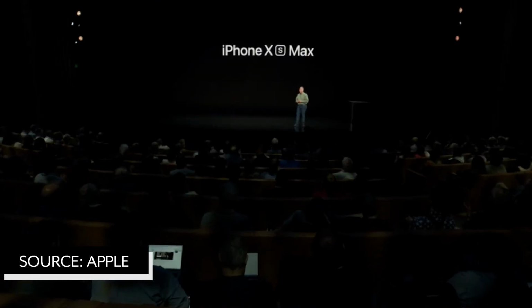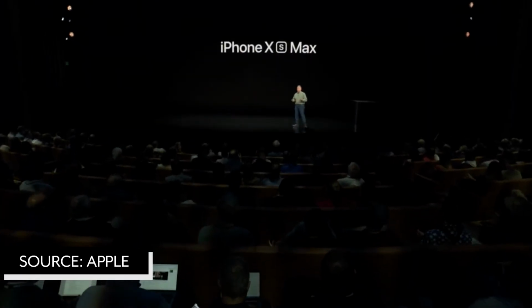Now, they went with the Max naming scheme because it was bigger than the Plus model. In the keynote, they said, what's bigger than Plus? Max. So that's where they came up with the Max. And that, again, was released in the leaks and the rumors as well. So overall, I'm okay with the leaks and the rumors. I probably should have stayed away because this was almost identical to what we got in the actual keynote, and I'm not sure about that.